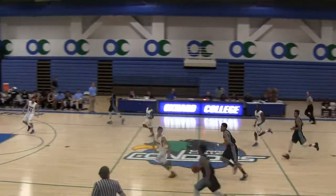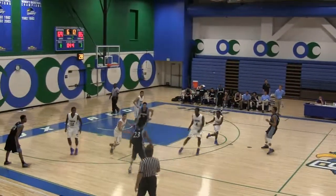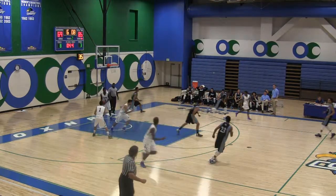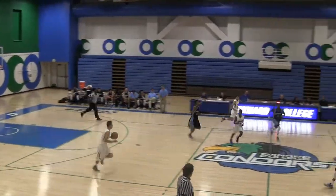Inbounds the ball over to Jeremiah Gray, back to Dixon. Left sideline, over to number 23. And down low to Dixon. His 6-footer rimming around the rim and off. Defensive rebound is grabbed by number 4.